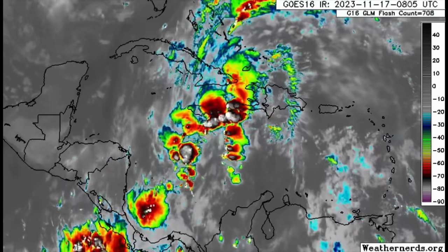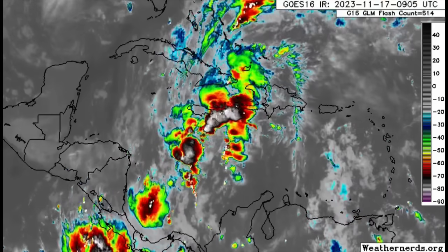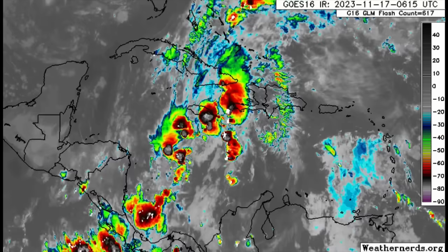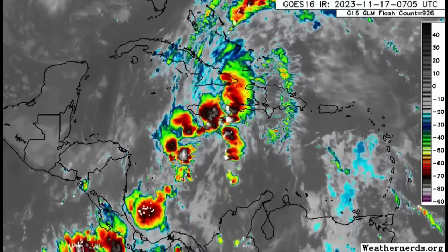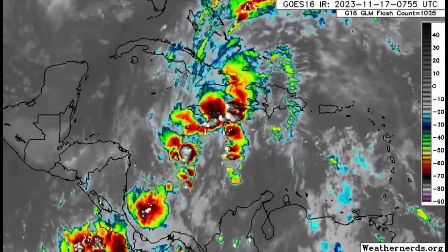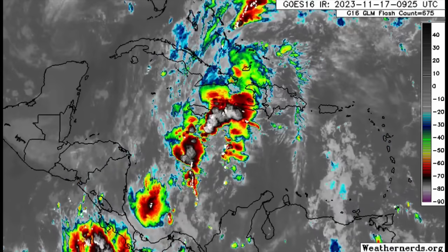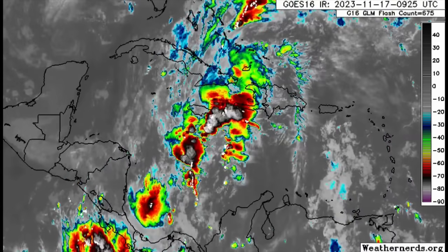Nonetheless, the rainfall has been the main concern from the system, and not so much whether it is a tropical storm or not. But there is a tropical storm watch still in effect for multiple areas, because tropical storm conditions are possible. So the system in and of itself is not a tropical storm. It is still a disturbance designated as a potential tropical cyclone.